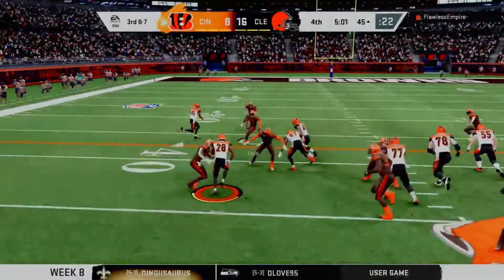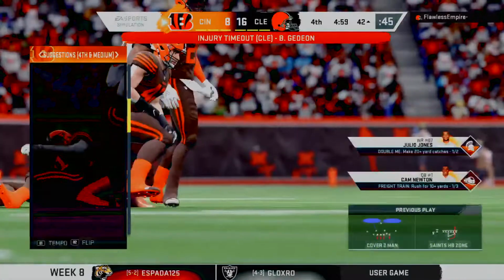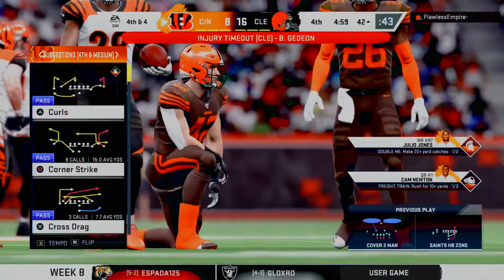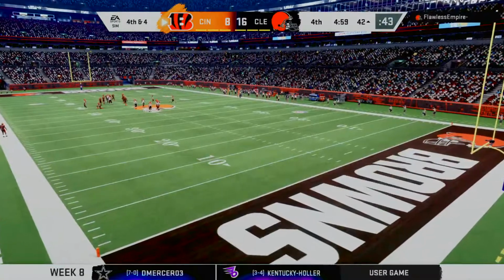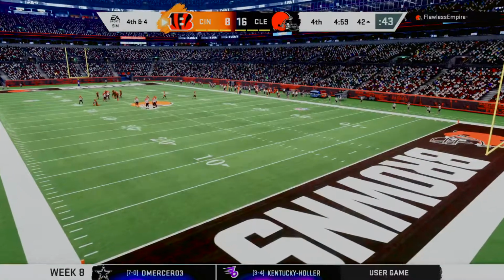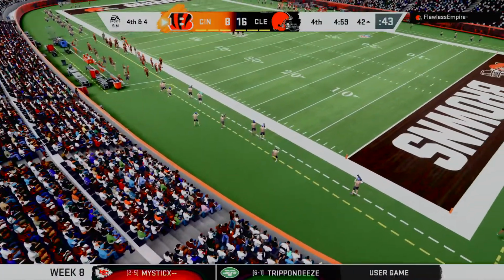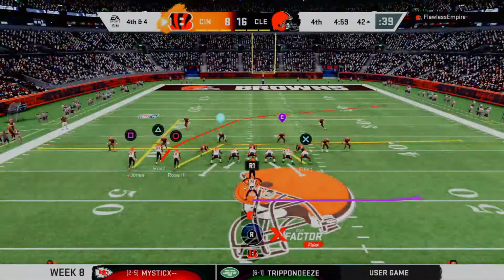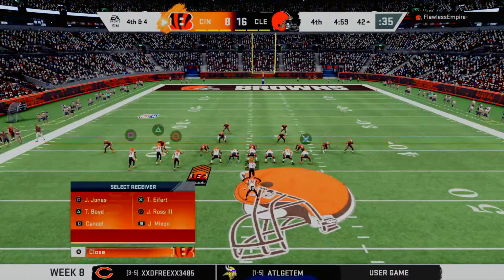On 3rd down, Nixon. 2 yards on the pickup there. It's 4th down. He continues to struggle to find a crease to break off a big one and might need to just put that aside and just try and ram his way forward and get what he can. One score down. Here we go. They're going to go for it here on 4th down.